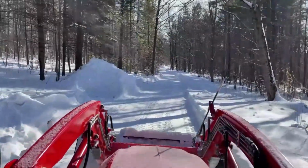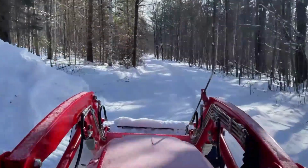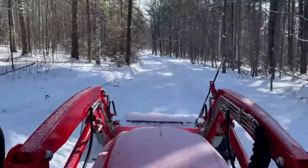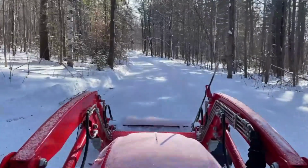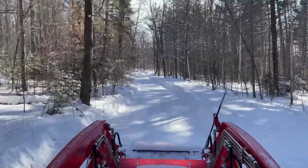So I've got my road all plowed, in pretty good shape again after the thaw that we had. But my God, what a beautiful day.